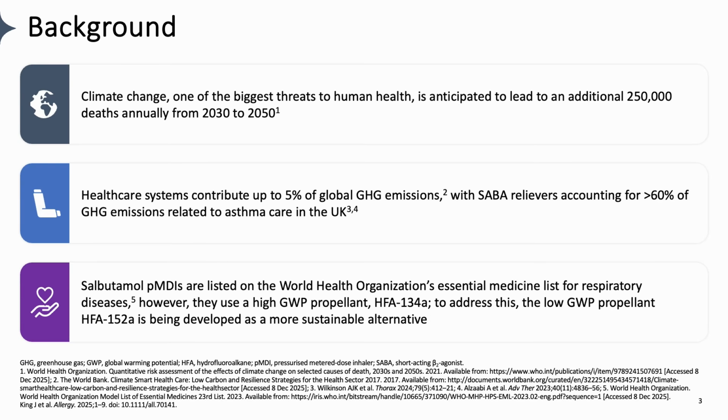Climate change is a growing threat to global health, and healthcare itself contributes to about 5% of worldwide greenhouse gas emissions. PMDIs are a substantial part of this, due to their use of hydrofluoroalkane or HFA propellants. These are also known as HFCs. Salbutamol PMDIs are the most widely prescribed reliever inhalers globally, making their environmental impact especially important.